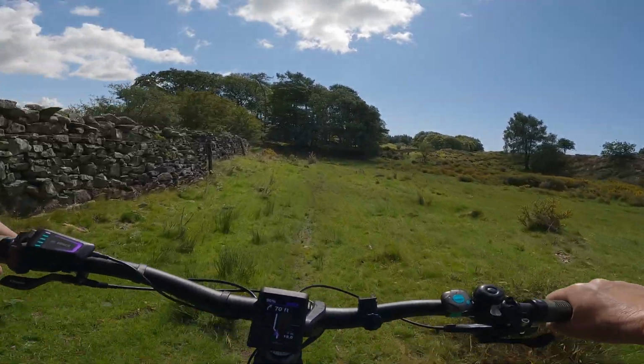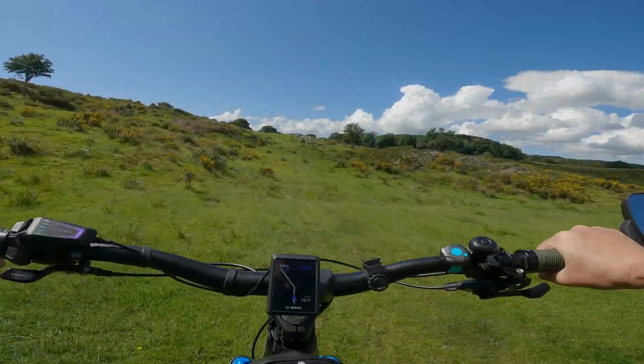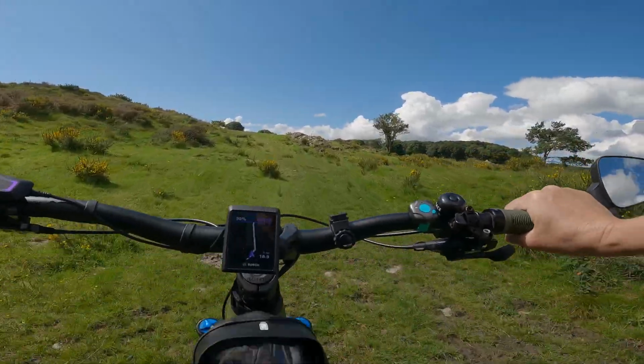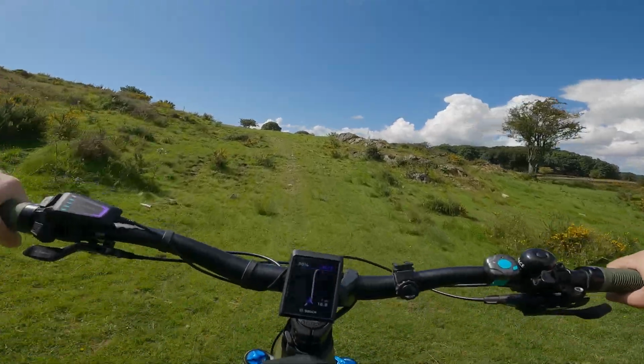Fabulous grassy trail at the moment. So we're just following the trail round to the right and then back uphill. It's not a well-defined track, but you can see where it goes, so just follow the path.